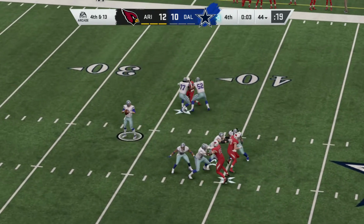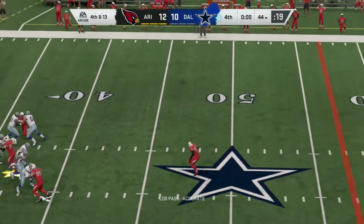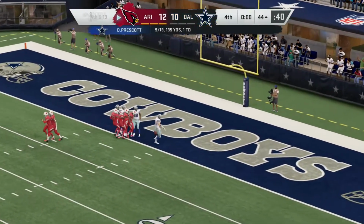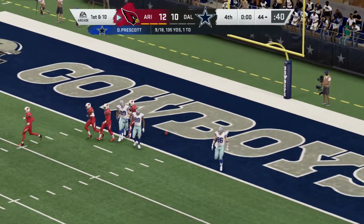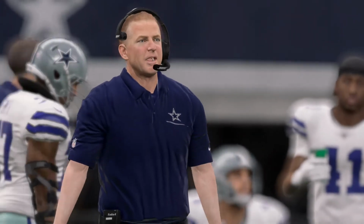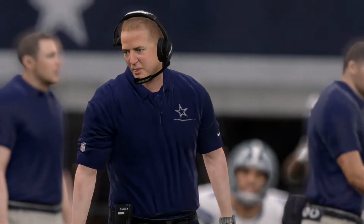One last shot now for Prescott. He's going to let it fly. And it's incomplete. So their final drive comes up empty. And with that, the ball game is over. So it's a win here for the Arizona Cardinals.